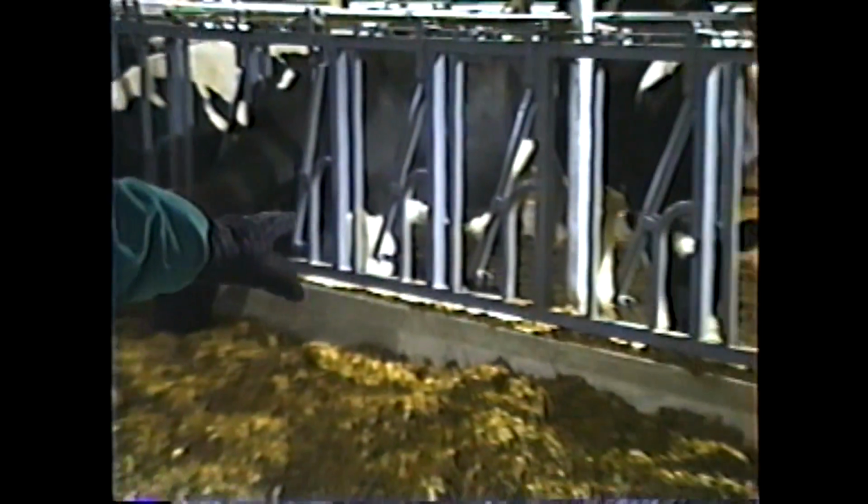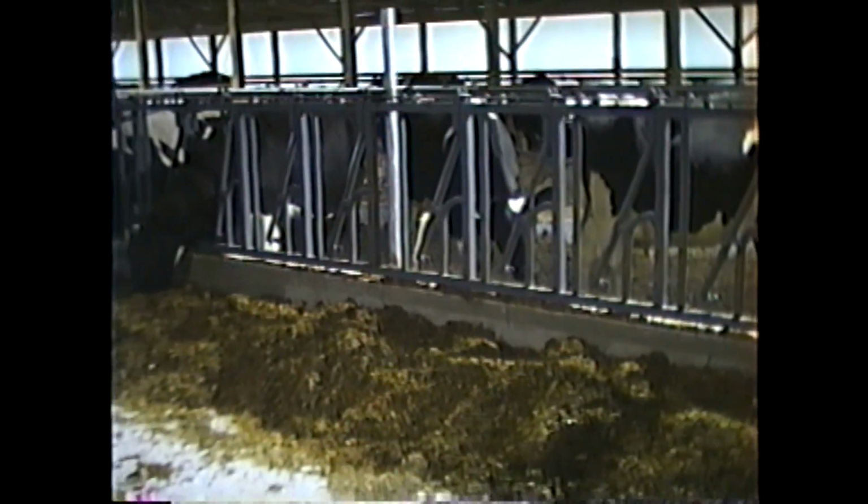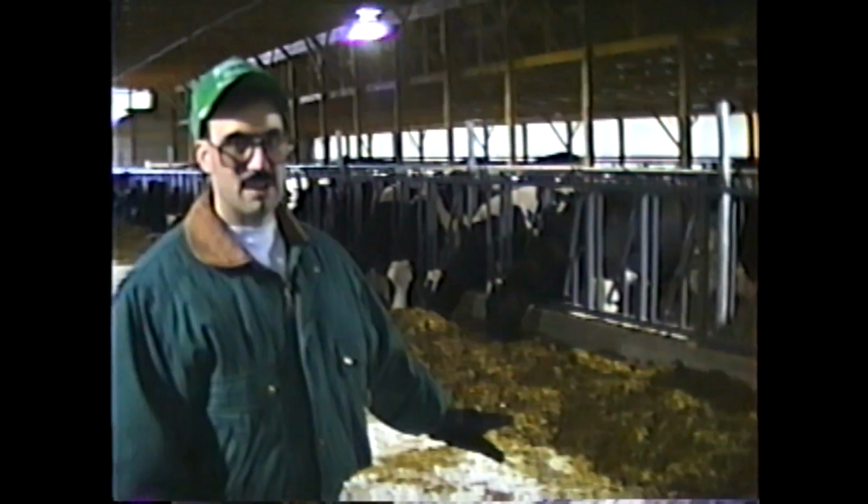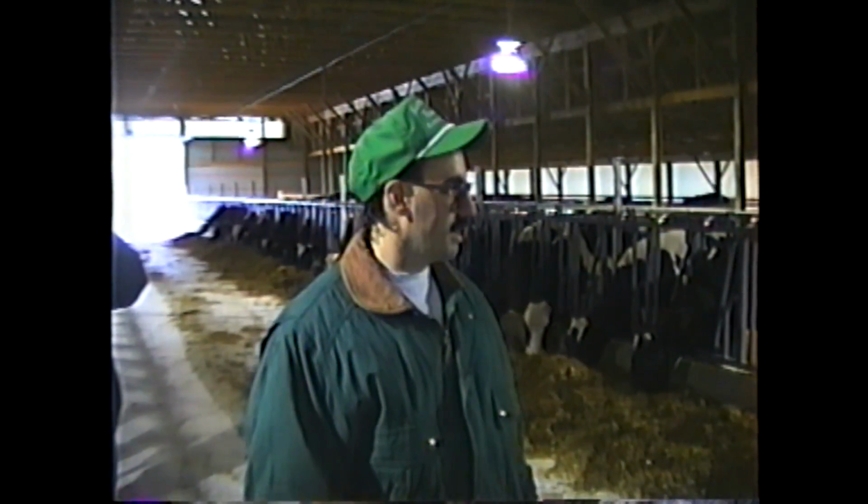We started planning, started traveling all over Western New York, Vermont, all over the country, getting information from different universities on ways to build the barn, the parlor, and situate a whole facility. Okay, now this is strictly for milking cows in here? Strictly for milking cows in here. This is actually our dry group right now that we have in here. Okay. Our milking herd is still in the old barn right now at this time. We'll be able to hold 250 head in this barn, and then they'll be heading down that way along this corridor to be milked.